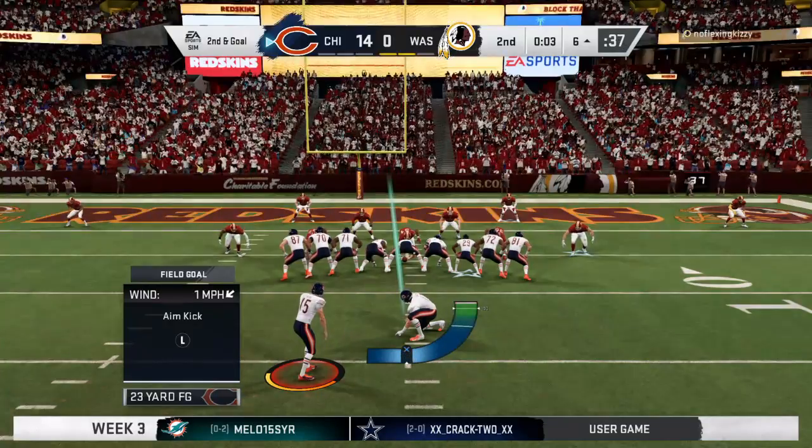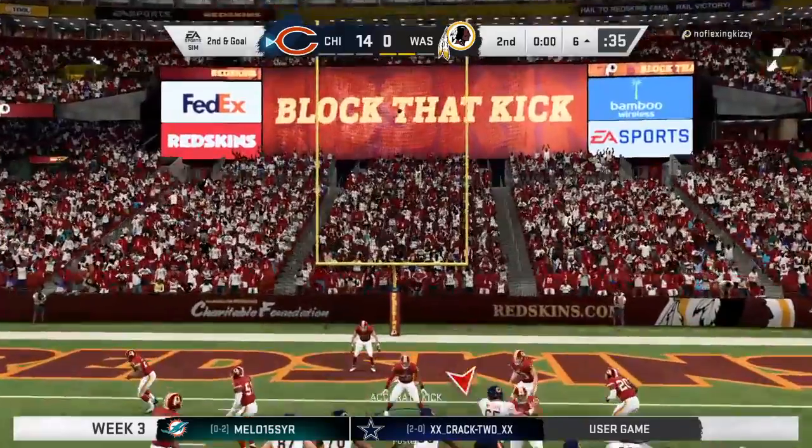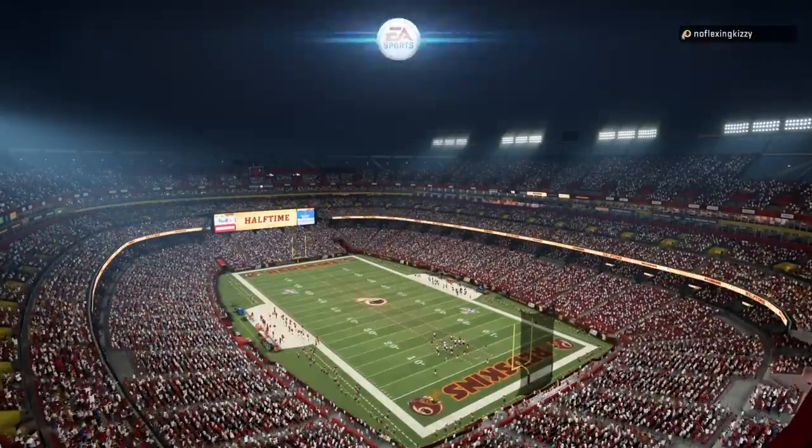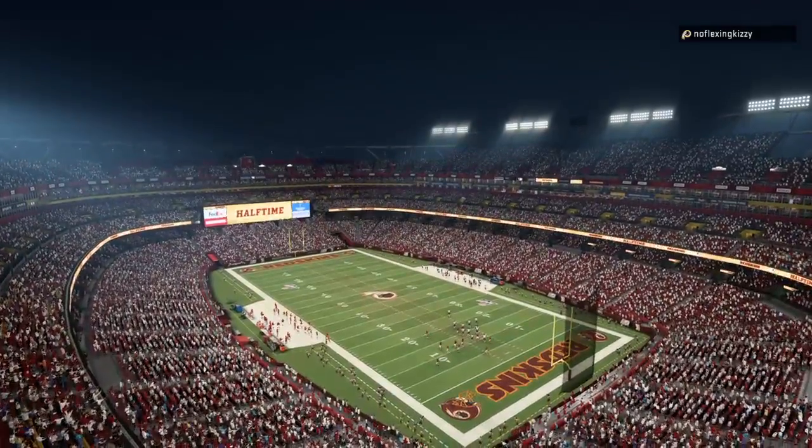On is the field goal unit to see about getting 3 points. From the right hash here, should be an easy one. The kick by Pinheiro is good. So we reach halftime with the visiting Bears out on top here.